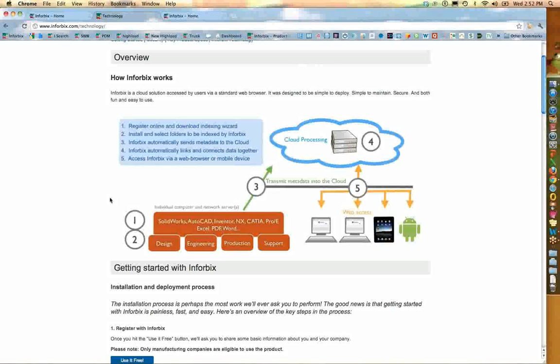What happens is a lot of our customers, when they start off, will index maybe the stuff on their laptop, maybe a small departmental server, to get a feel for the product. That can take, depending on the number of files, anywhere between a few hours to maybe a day. Again, that happens in the background.